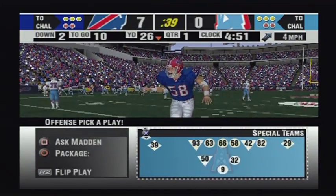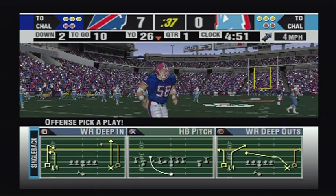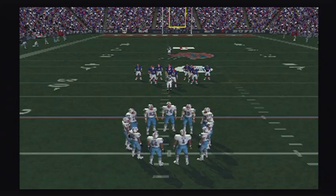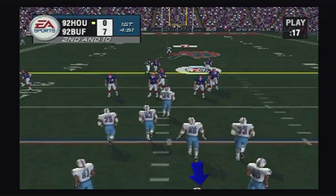Very lucky that wasn't intercepted. You know, he didn't pick it off, but at least he didn't let the receiver make the catch either. Still a pretty good effort. So it's second and 10. Ball on their own 26.